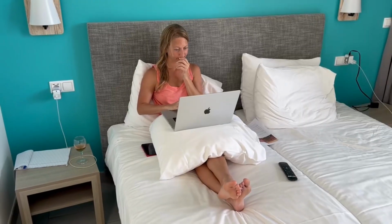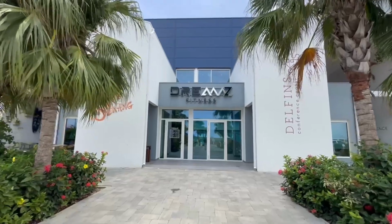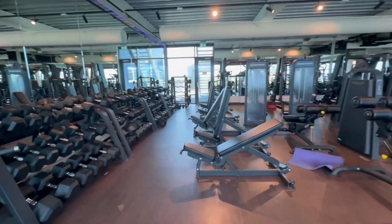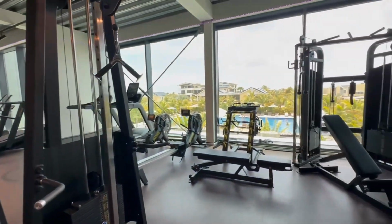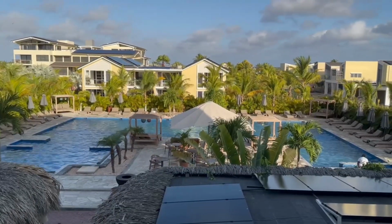Yeah. All right, so Sky is working today, so I guess I'm gonna go check out the gym, see if I can get in there. The brand new gym is really quite large and boasts all new equipment. Gym access is included for all guests, overlooking the larger of 2 swimming pools on the property.